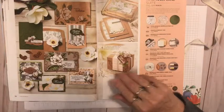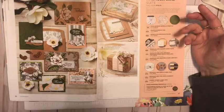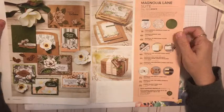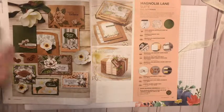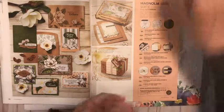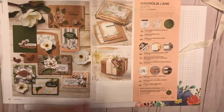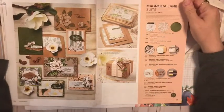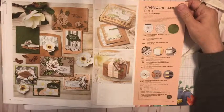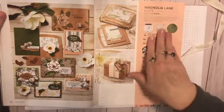Okay, Magnolia Lane Suite. This one I fell in love with because, I don't know, I'm a Southern girl, and I've loved magnolias my whole life. We planted a magnolia tree when our daughter was born in 1981. However, it died 10 times, I think. We just kept and kept on trying to get that thing to live, and it just wasn't. It didn't like where we planted it. And then I planted one at our former home in Savannah. We still own the home, but we don't live in it right now, and it's doing rather well, but it looks pretty out of place there. But anyways, okay, Magnolia Lane Suite.